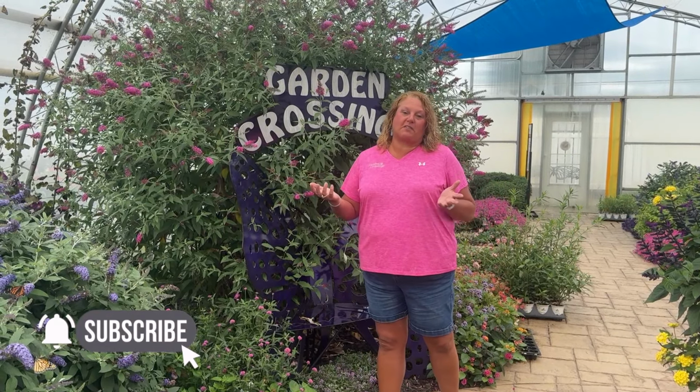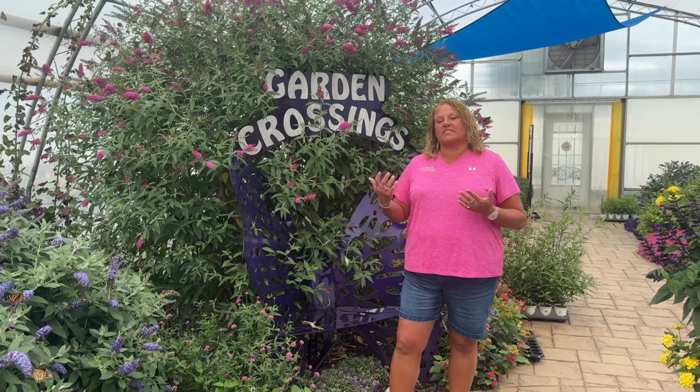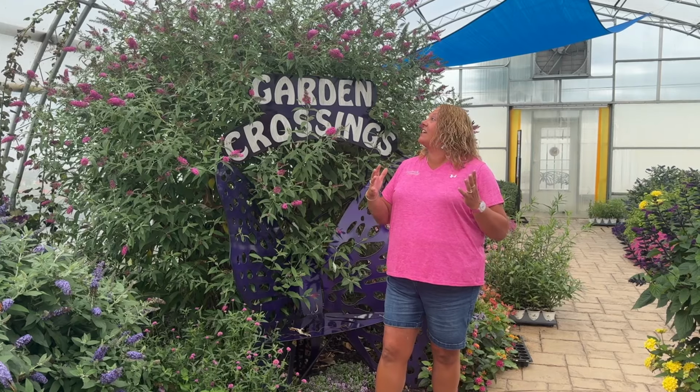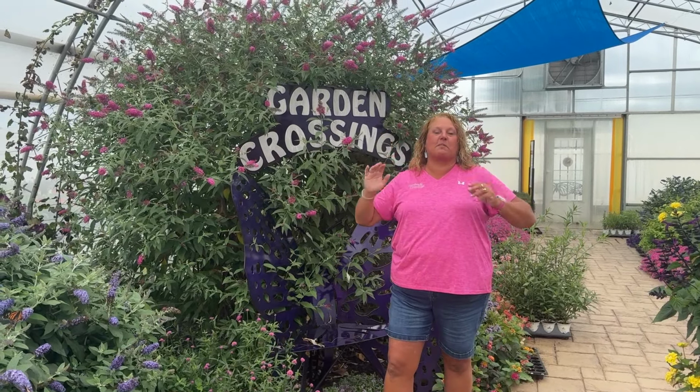Today I am out in our butterfly house and we are experiencing our third round of monarch butterflies. It's always so exciting. They kind of go through a cycle, and then all of a sudden they start to emerge and there's so much activity in here, it is so fun. I don't know if you can see the butterflies fluttering around behind me.